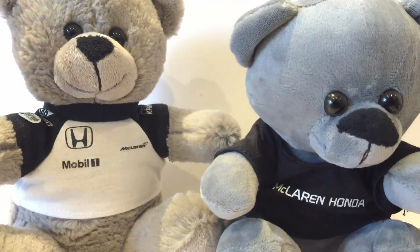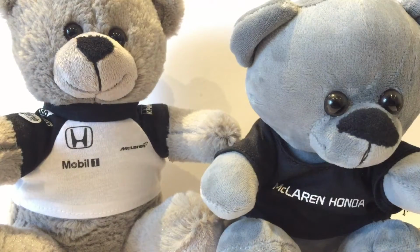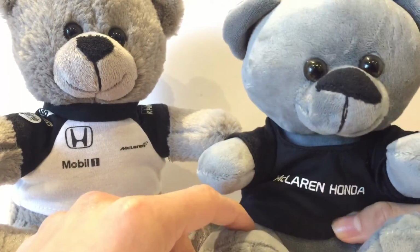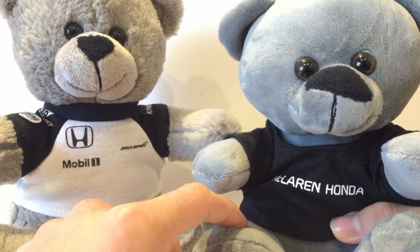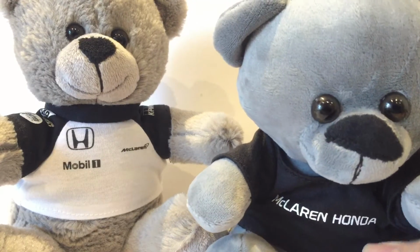Comparing the two bears, if you can get a hold of this one, I 100% encourage you to do that. Maybe you'll be able to find him on eBay. He's a pretty cool looking bear, good team shirt. This one you can get from the McLaren store now. I think he's around $30, so he's not that expensive, especially compared to some of the other teams like Red Bull and Ferrari, who ask just ludicrous prices.